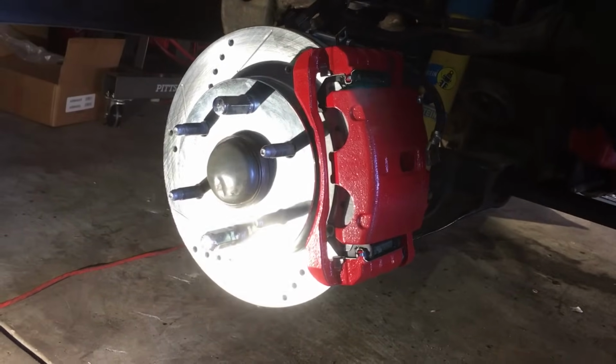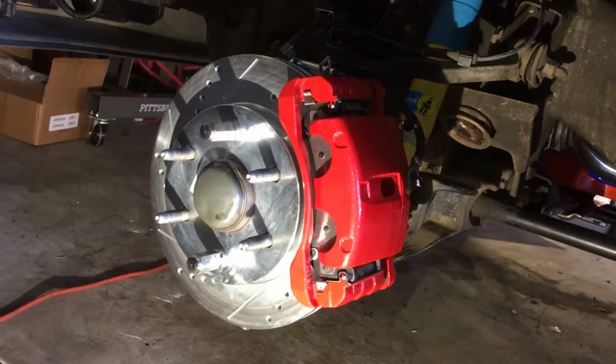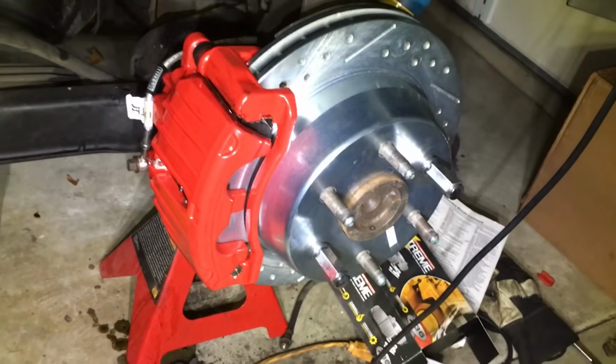All right, so my true number 5 is the brake system that I put on the car. I have 17-inch rims, so you need at least 18-inch rims to go with big brakes. So I didn't go with big brakes, and you know what? To get some Wildwoods or some Brembos or something like that, you're looking at $1,000 per corner at least. For around 650 bucks, I got the Power Stop Extremes. I think they're called Power Stop Extremes.